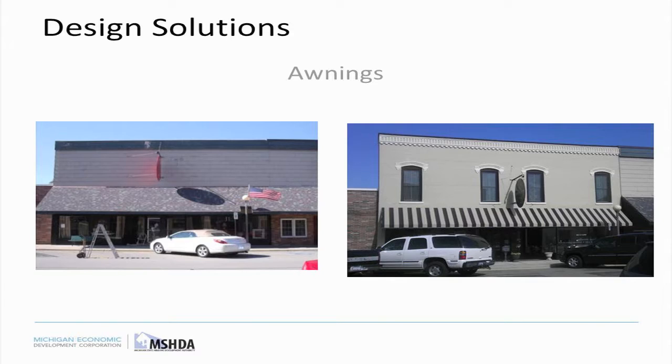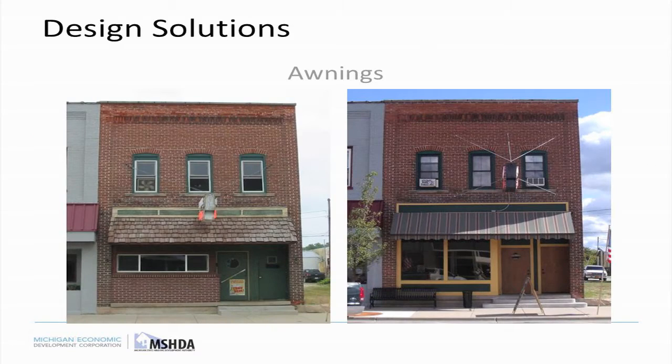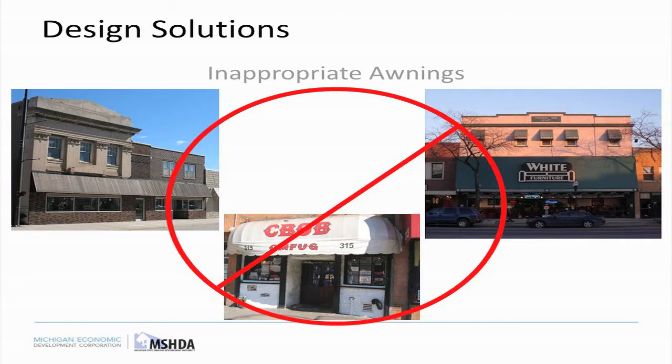Here you see a building that has a more appropriate awning rather than the roof and the coverings over the windows. So you can see the building next door to it did not remove its little roof, and the awnings are more appropriate to the historic building. Here's a little storefront where they have removed the shingled little roof and in its place put an awning. And you can see the difference that this makes along with restoring the storefront.